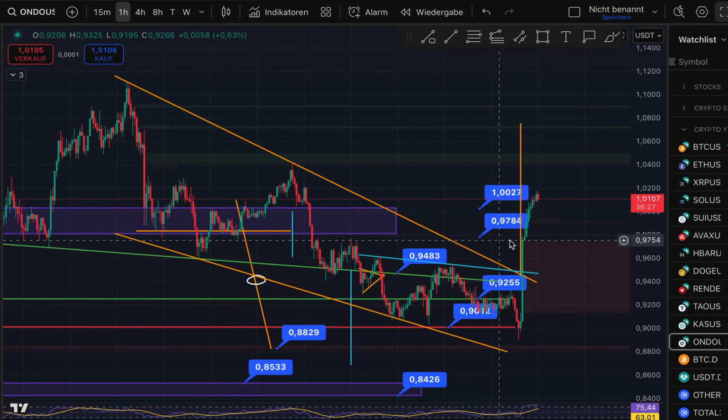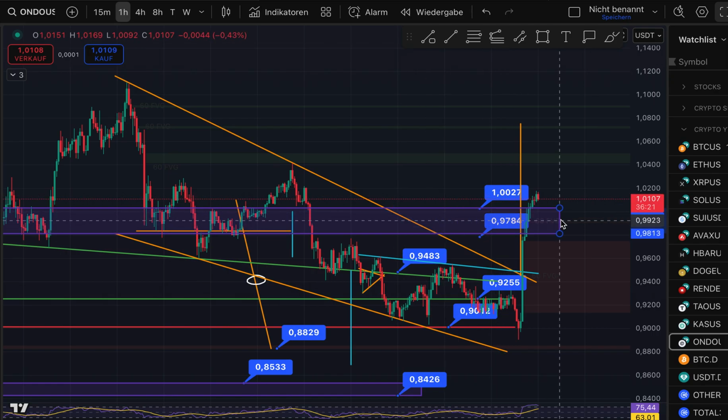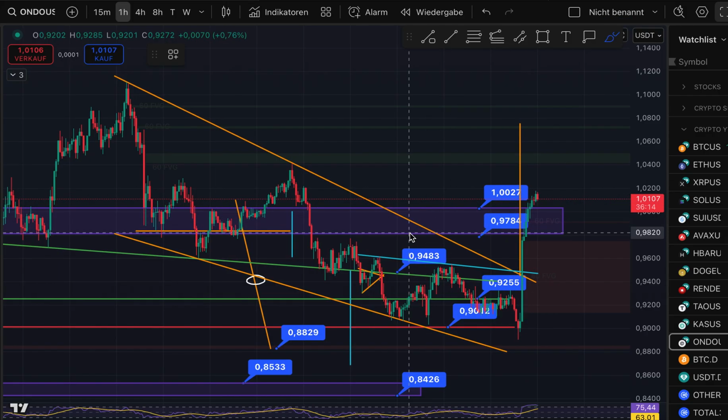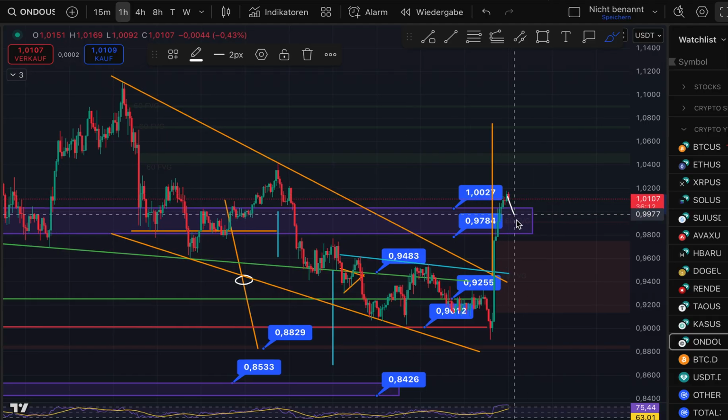Falling wedge broke to the upside. Our target was actually 97.8 cents to $1 because there was our resistance box, inclusively a fair value gap. We are now over it. So I can also imagine here that we are going to consolidate, that we are getting support in the support box. That's why the support box is there.